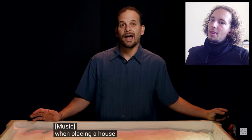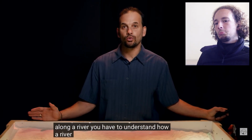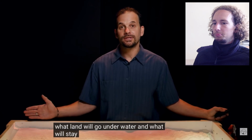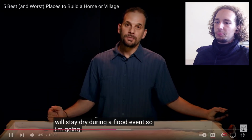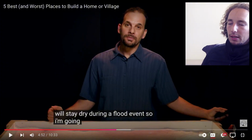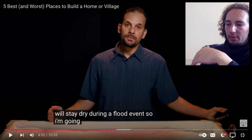When placing a house, village, or town along a river, you have to understand how a river flows, because you need to know what land will go underwater and what will stay dry during a flood event. Also, I mean, this would be ideal. You would try to get the water within the areas I just mentioned before.